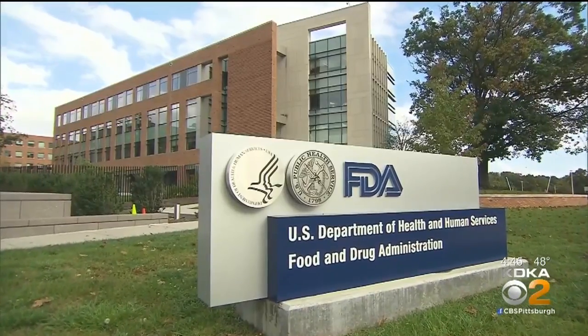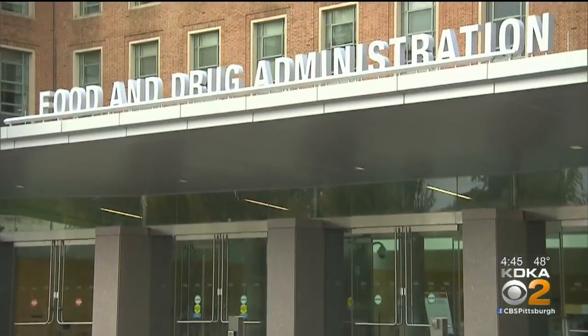The FDA added some new requirements starting in 2020. So in some cases, when it's a bottle or a bag, you'll see what the serving is, and then you'll see what the whole bag is, so you can decide, do I want to have that or not?